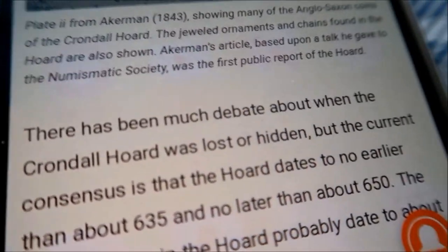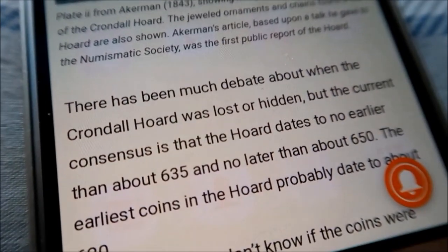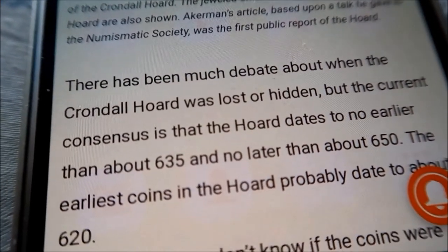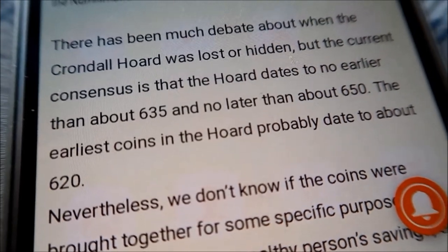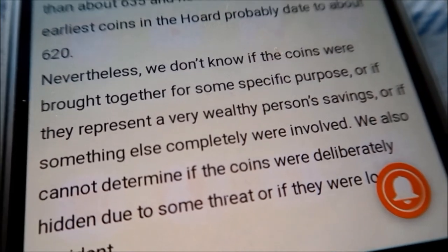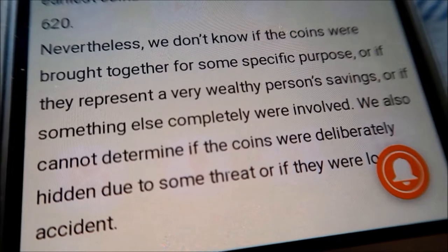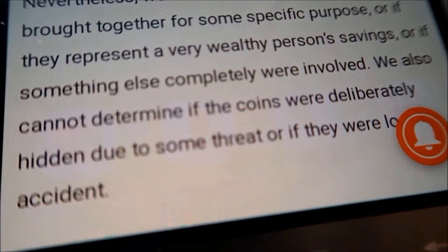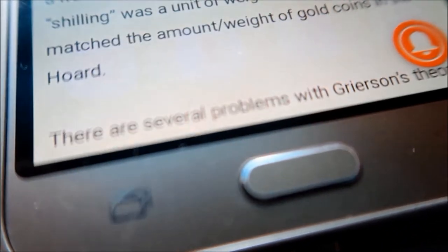There has been much debate about when the Crondall hoard was lost or hidden, but the current consensus is that the hoard dates no earlier than about 635 and no later than about 650. Nevertheless, we don't know if the coins were brought together for some specific purpose or they represent a wealthy person's savings. We also cannot determine the coins were deliberately hidden. So there you are, guys.